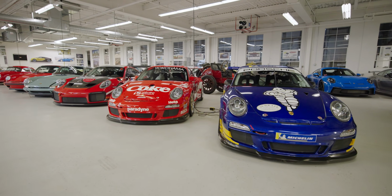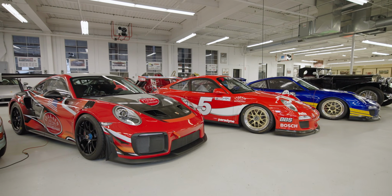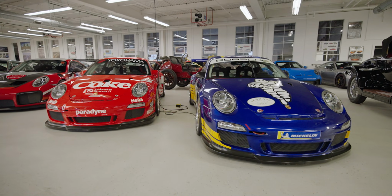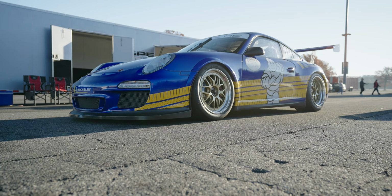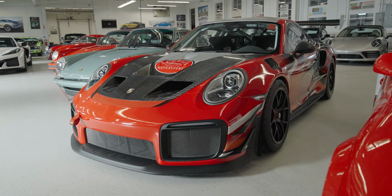So now we're moving along to Porsche Motorsports. You can see here, starting with our GT2 RS Club Sport, we have our Andial Cup car and what we lovingly refer to as our Michelin Cup car. If you're familiar or have been to our track days, you've probably seen these cars, especially the Club Sport.